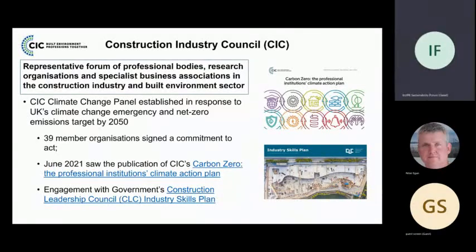The CIC brought together its Climate Action Plan last summer, and I am particularly looking at the educational skills workforce, so how we ensure that we are developing the talent of the future, but also looking at the competence of those already working in the construction and built environment industry. One of the key drivers is that there is a UK government legal requirement to meet the targets for net zero by 2050. And the construction industry accounts for 40% of UK emissions. So it is a huge task.